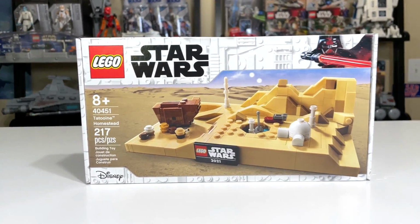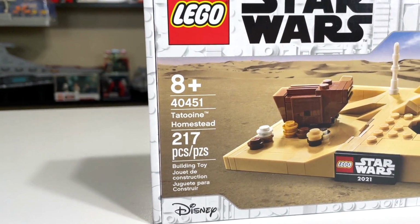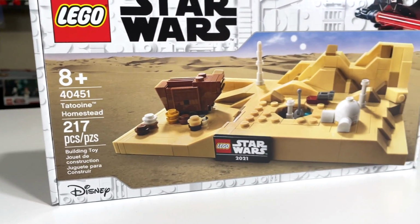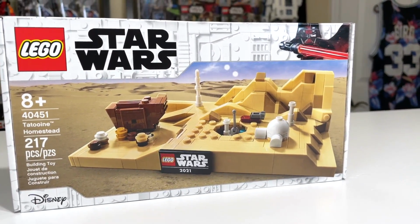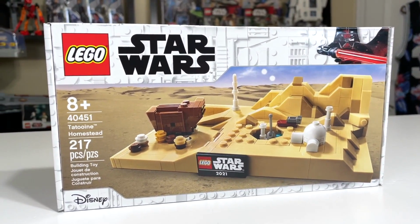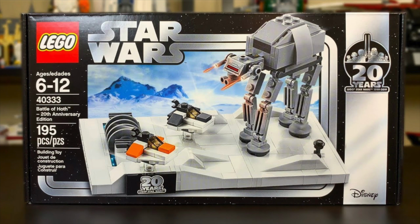Set number 40451, the Tatooine Homestead with 217 pieces. No minifigs included in the set. That's right, despite years and years of continued fan demand for minifigures to return for May 4th, LEGO has stuck to their guns for the third year in a row.